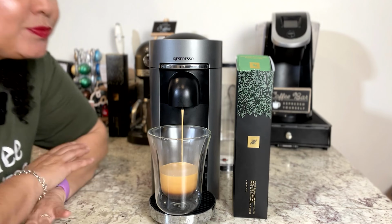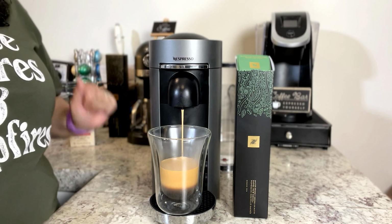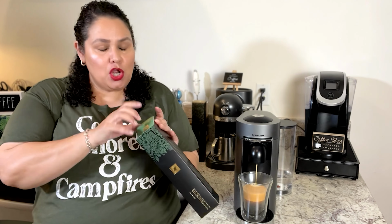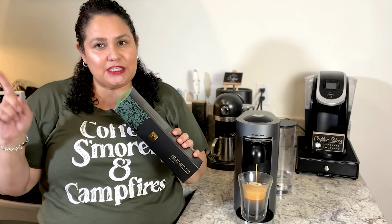Ooh. It smells good, actually. I think I'm getting a little bit of berry notes. So this is a full cup of coffee. Oh, and I forgot to tell you guys, this one is $20. So $2 a capsule, $20. So that's the reason I'm thinking it's a limited edition.